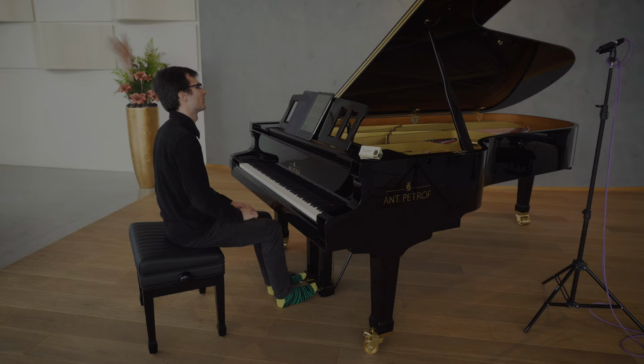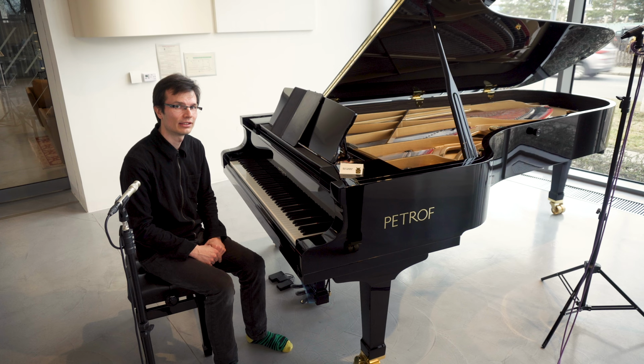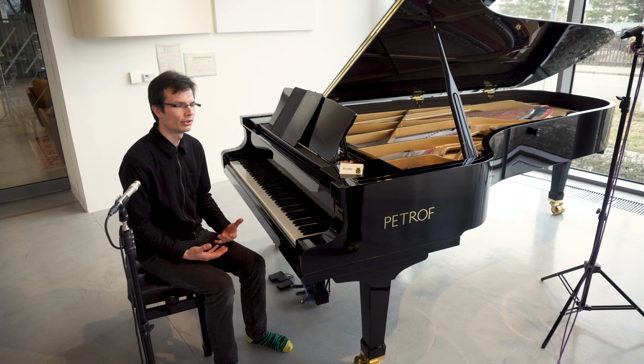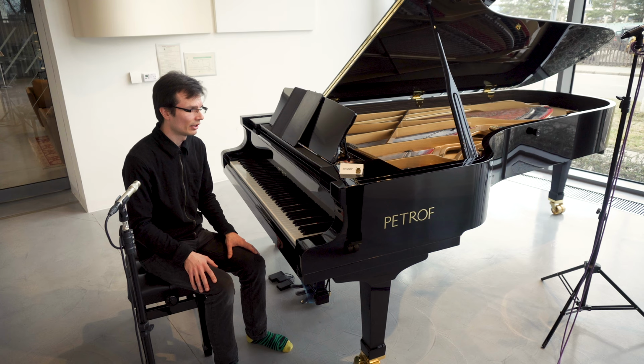So what do I think about the Petrof 284 Mistral? I think it's a really good piano. It's really even. It's really happy to play. It wants to play. I feel that it's an orchestral piano, that you can play concertos with orchestra. I hear that it has a really strong voice, but also it sings really nicely. It has the typical Petrof basses and a really easygoing timbre. It's a really happy piano. I would say it's a happy piano.